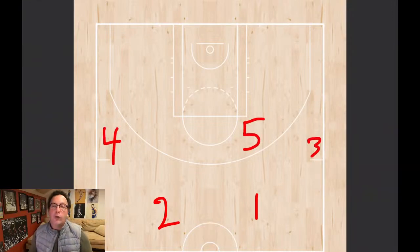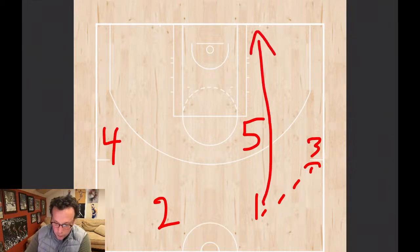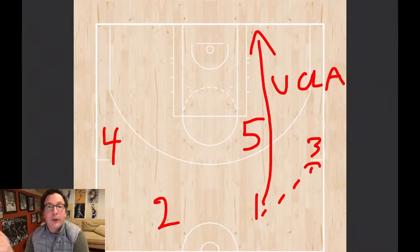And in the high post series, the basic option is, and by the way, you run this the same way every time, and you kind of get bored with it, and then you can experiment, and you find organic cuts and movement out of that once the five men are on the same page. Basically, one passes to three, and then he does a UCLA cut, which is off the five. We call it a UCLA cut because John Wooden developed this at UCLA with Lou Alcindor, who became Kareem Abdul-Jabbar, and then Bill Walton.